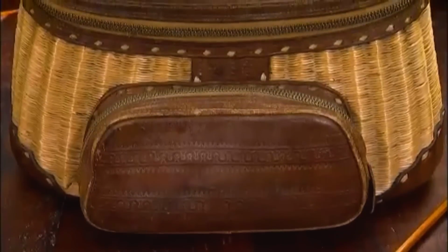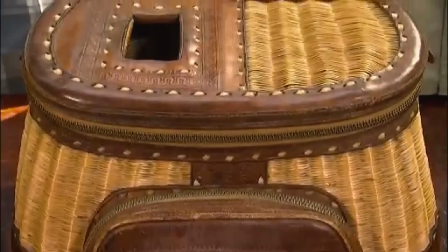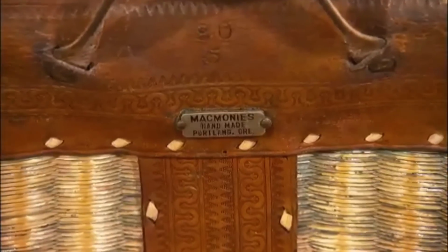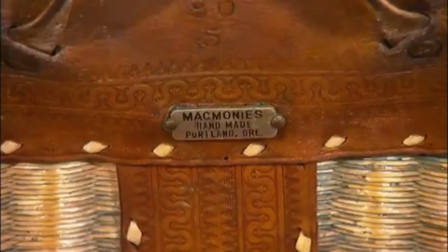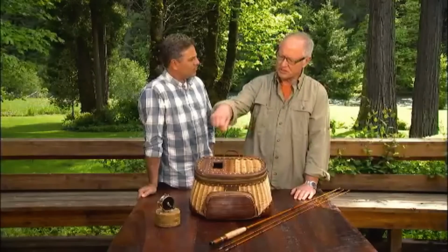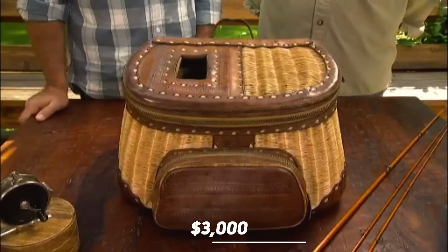The leather creel is unique because it was designed by a McMoney's factory worker who wanted a more durable creel. It is buck-stitched with rawhide, a more difficult technique, and has a misspelled nameplate of MacMoney's instead of McMoney's. The estimated retail value would be $3,000.